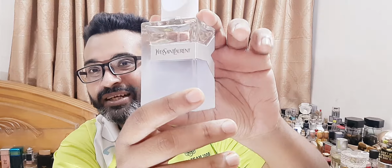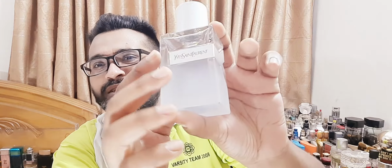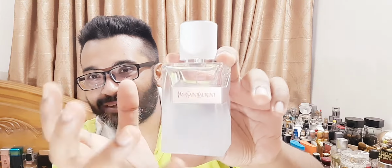This is the most beautiful bottle in the line. This is YSL Y All Fresh, I think this is the name. Again, they don't write the name. It's a bit difficult to remember all the time, but really nice cap, frosted glass, just like Dior cologne. Just lovely. It looks like a piece of ice, so cooling and soothing. You put this in the fridge and spray, it's gonna cool you down immediately. So this is actually the most adorable baby in the line. I love this perfume to bits.